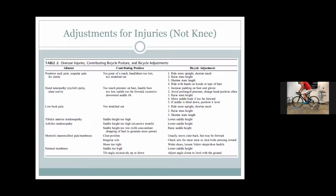Then, getting more towards potential overuse injuries based on their pedal stroke, with the tibialis anterior and Achilles, if the saddle height is not optimum, that might put excessive stretch on those body parts. So adjusting the bike fit to lessen those excessive stretches might be helpful. With the foot in the cleat position, again, you want to make sure that's optimized. That can lead to pressure on certain parts of the foot that might lead to that complaint. And then perineal numbness: if the saddle's too high, there's too much pressure there, or if it's tilted excessively up or down, you can attempt to adjust the saddle to help with that.